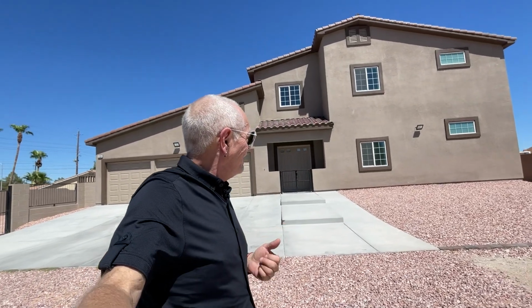Anyway, I wish these guys the best of luck. It looks beautiful inside. It's challenging with no landscaping in the backyard, but it's still a beautiful home, and I wish them the best of luck on it. It's a great little neighborhood. I love Curtis Park Manor, and this is the newest home in Curtis Park Manor.